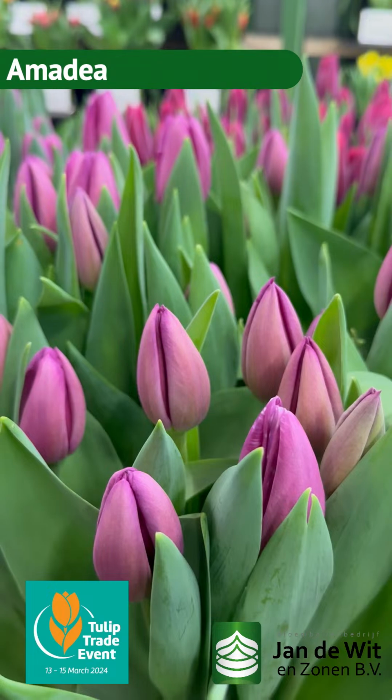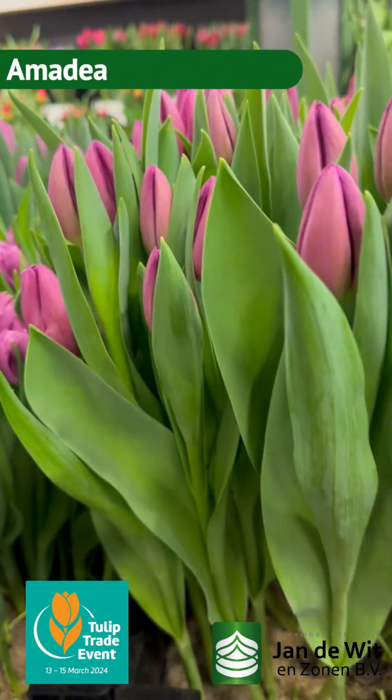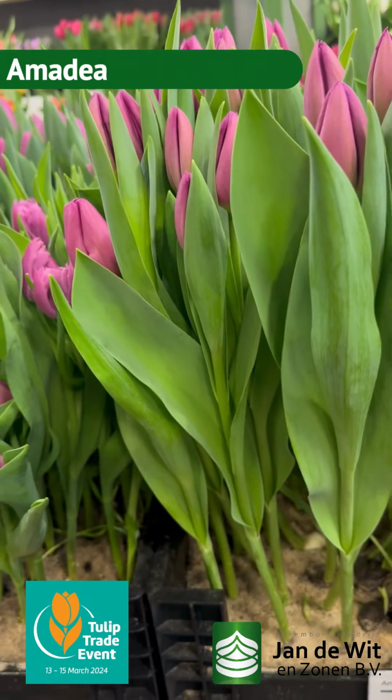Amadea, that is also a very popular variety, very heavy plant, big flowers, big stem, very popular in Eastern Europe.